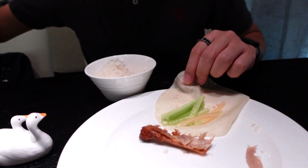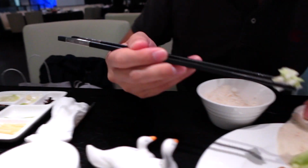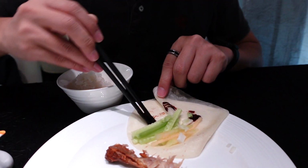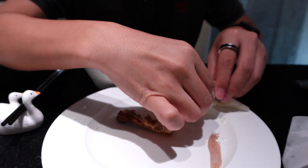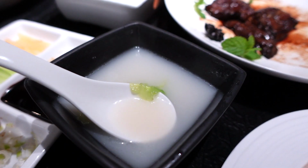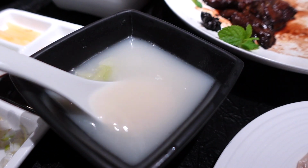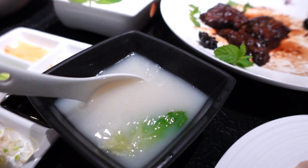Mr. P wrapping his Peking duck. Let's see how it turns out. Hungry. It's duck soup. It's soup boiled with the duck, so it's called duck soup. There's nothing inside but cabbage, I guess.